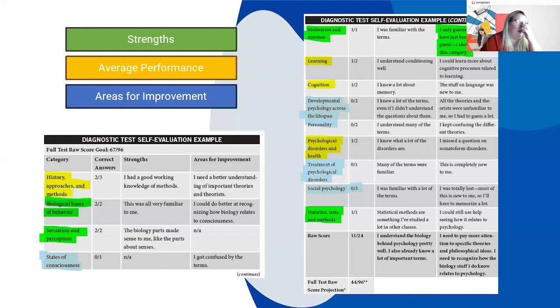So an example of how someone might do that. They've taken the 14 topics on the psychology exam, and I use this one because this is the most categories I've ever seen on a test. This is just so many categories. But even with this many categories, you can still break it down. It's going to be a lot easier, obviously, if you have 4 categories.